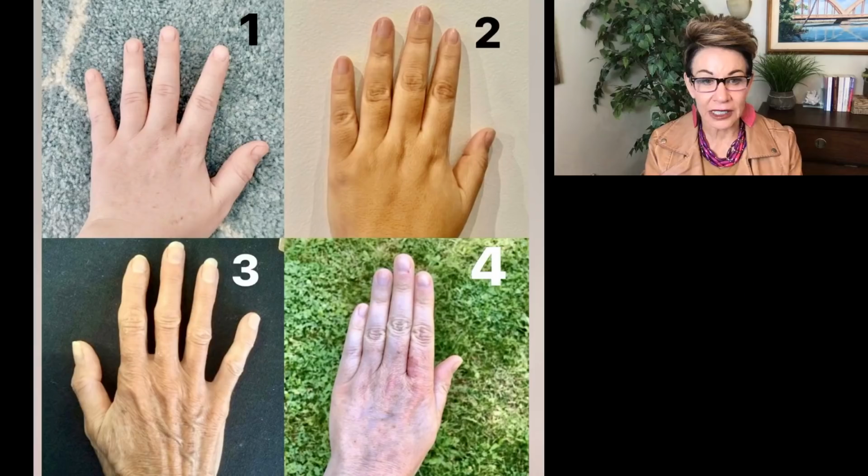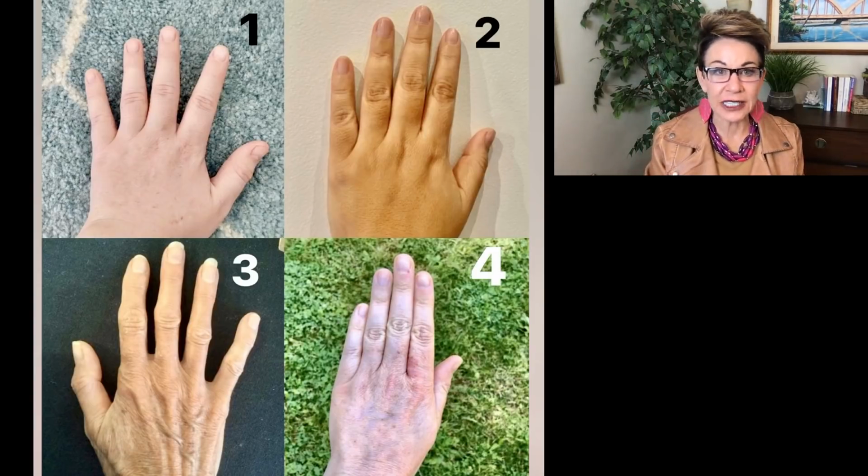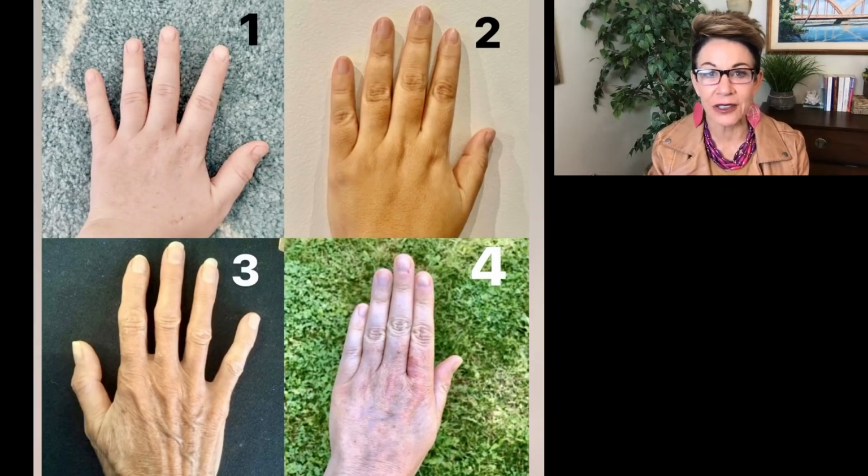So let's take a look now at just overall, let's compare. These are the 4 types of hands. We'll get into what the character traits are, but you can see right away there's a big difference in these 4 hands. We've got type 1 in the upper left-hand corner, type 2 upper right, type 3 lower left-hand corner, type 4 in the bottom right corner. So just get an overall look at those in general. We'll get into more specifics in a moment. And notice what are you seeing in those 4 hands?